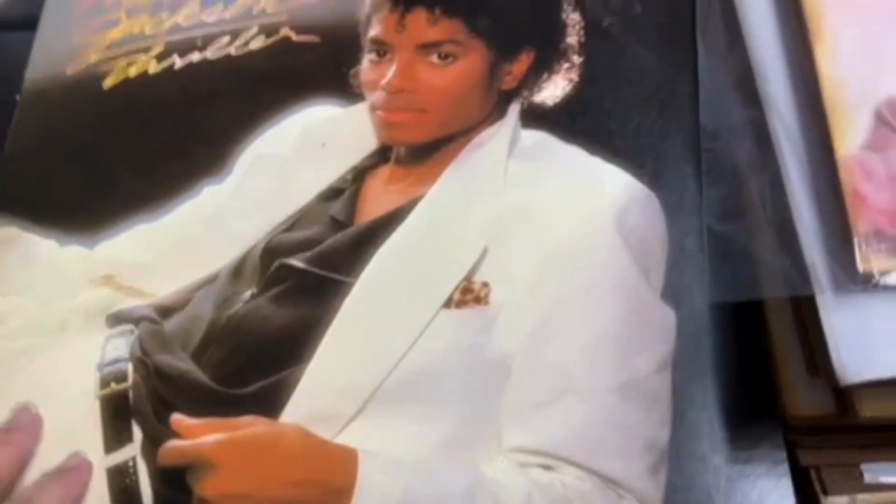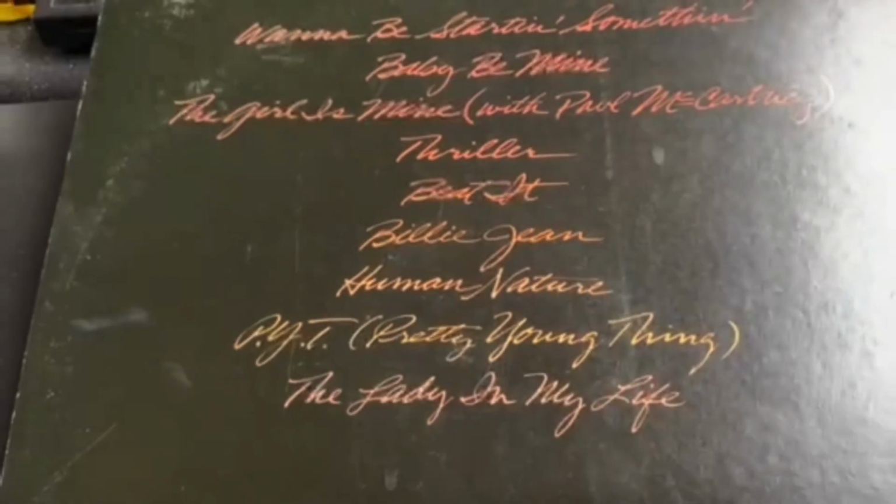And the last thing we sold was this Michael Jackson Thriller. This is one of the originals. This is not one you're going to go buy at Walmart today. No. This is from 1982. This is the vintage. See, 1982, all those awesome songs.